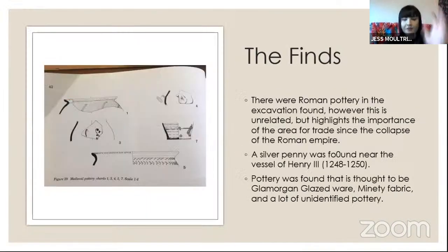But another thing quickly I forgot to mention in terms of the finds: they found 10 bones that were near the boat. And they found that it was a group of bird bones that maybe would have represented food waste.